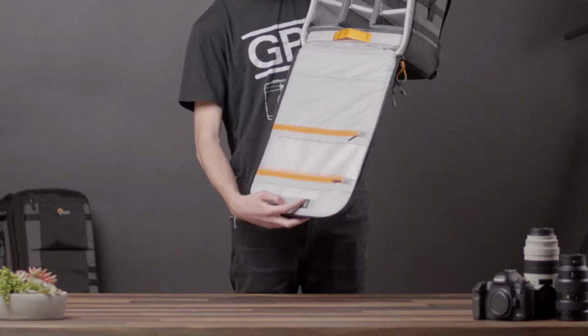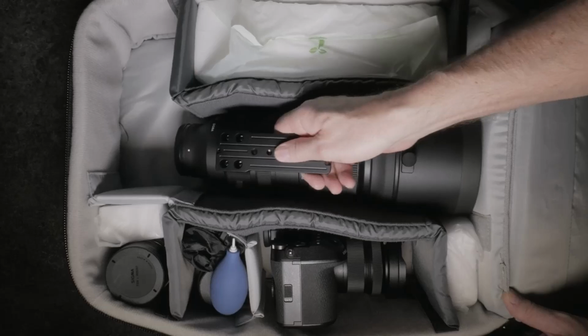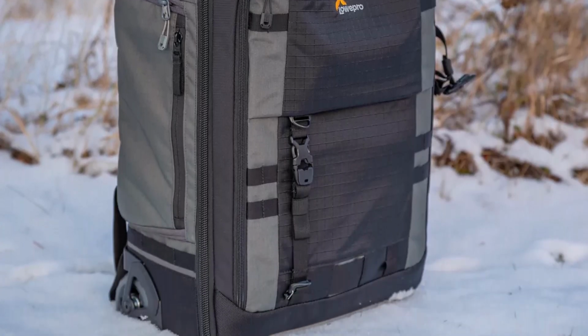Unlike its counterparts, where the transition from roller bag to backpack feels cumbersome, the roller bag seamlessly converts between the two, offering an ergonomic waist belt and harness for added stability and comfort, ensuring your journey is as smooth as your gear transition.